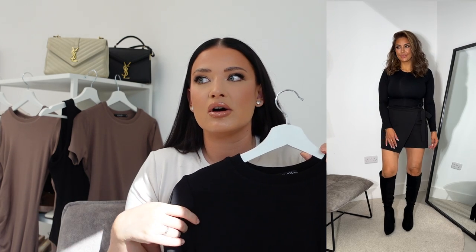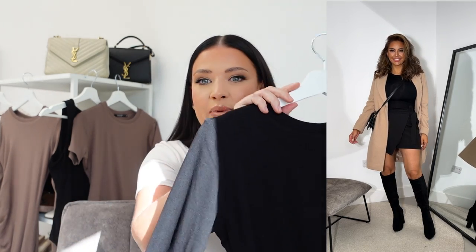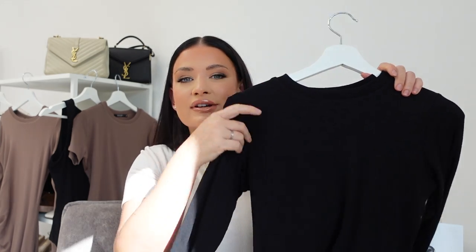Everything that we've developed from this range is meant to be your staple go-to for autumn, where you're like, oh, I don't know what to wear, I'll put it with some jeans and some boots for a pub lunch, or I don't know what to wear for work. You can put this with some trousers or a skirt or a satin skirt and it's going to look really good and put together for work.